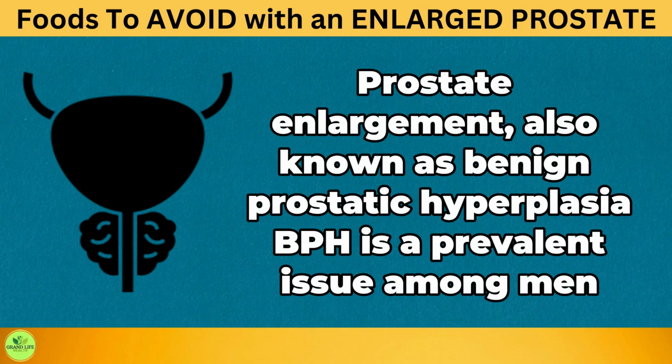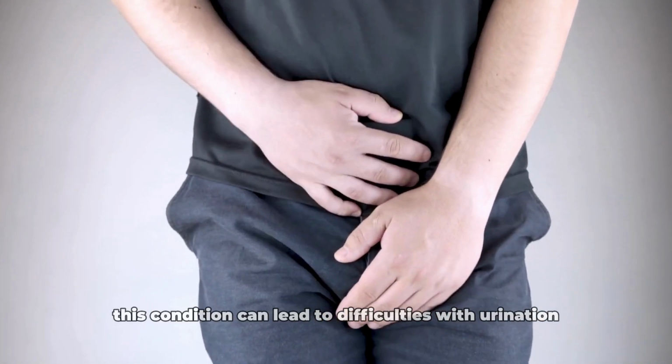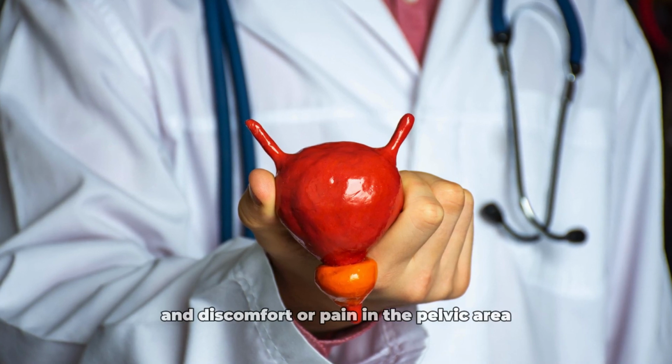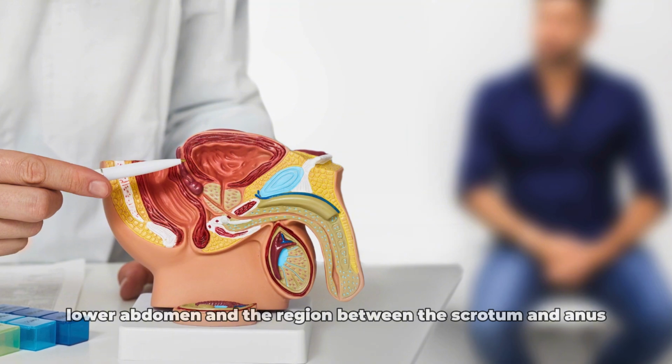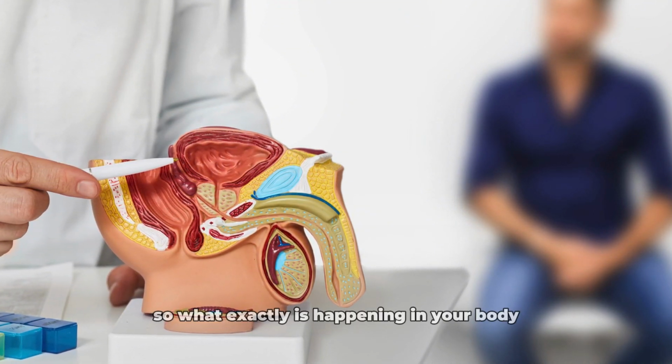Prostate enlargement, also known as benign prostatic hyperplasia, BPH, is a prevalent issue among men, particularly those over the age of 50. This condition can lead to difficulties with urination, frequent urges to urinate, and discomfort or pain in the pelvic area, lower abdomen, and the region between the scrotum and anus. So, what exactly is happening in your body?